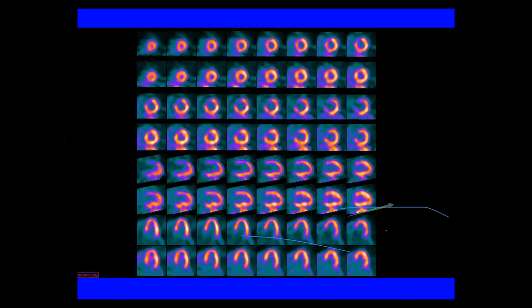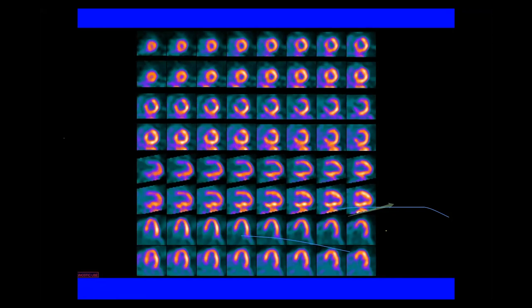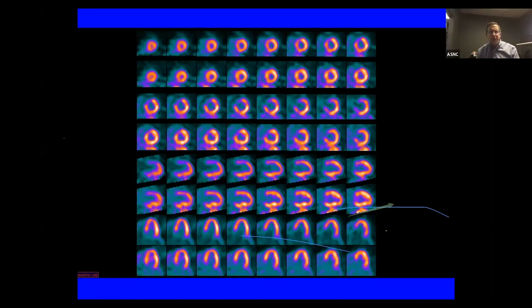So, the resting images look fine. On the stress images, I do see mild to moderate anteroseptal reversible perfusion defect. Can you change it to the color? Yeah. Oh, great. So yeah, I do see moderate actually. I think there is some fixed defect, kind of gets worse with stress in the anteroseptal, basically septal region from mid to basal. Yeah, sort of a funny distribution, isn't it? It's partially reversible. The apex is spared, but the anterior and anteroseptal segments partially reverse. Kind of curious there.